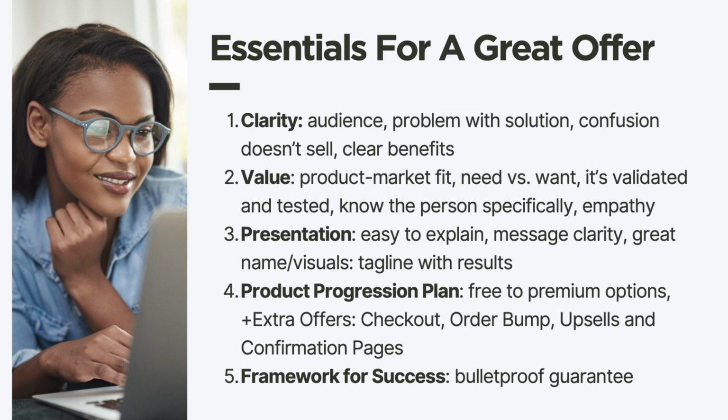And then also a need versus a want. That value comes in where people often come to you when they want something, but then you have the opportunity to deliver what they need. So find that your offer solves for both, and that it's, again, validated and tested, and that you know the person specifically, so you can speak to them with empathy.